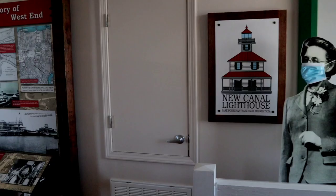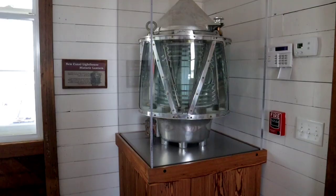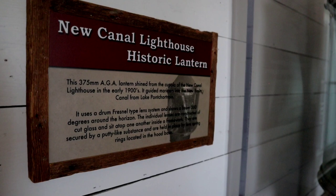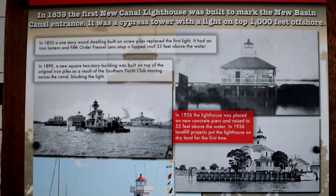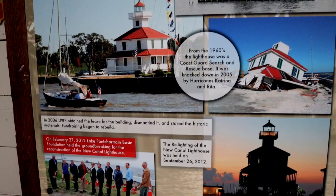It's not a very large museum, but being inside this place is really cool knowing the history here. Check out this huge lighthouse lantern. This is from the original lighthouse and dates back to the early 1900s. This sign talks about the Fresnel lens, which is used to divide the lens into concentric sections and disperses the light in a greater way. This shows a bit of the history of the lighthouse and shows some really cool old pictures. And of course, pictures of when it was damaged by Katrina and ultimately rebuilt and relit.